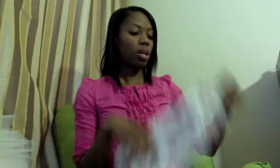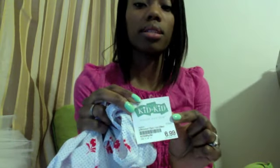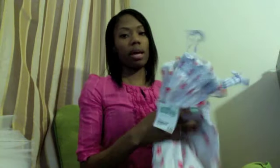Now, of course, you can take it apart, do mix and match, things like that, which is something that I absolutely love to do. And the price for it was only $6.99. So basically $3.50 for each piece, which isn't that bad. And it can last through the spring and the summer. And even in the fall, I can put little leggings on underneath, which is good.